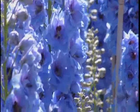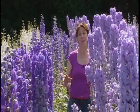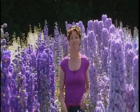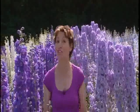No, it's not the latest agricultural crop. This is the stock bed for Britain's leading grower of delphiniums, Blackmore and Langdon, based just outside of Bristol. And what a sight. Once you've seen these, how could you not be enticed to get some delphiniums for your own garden?